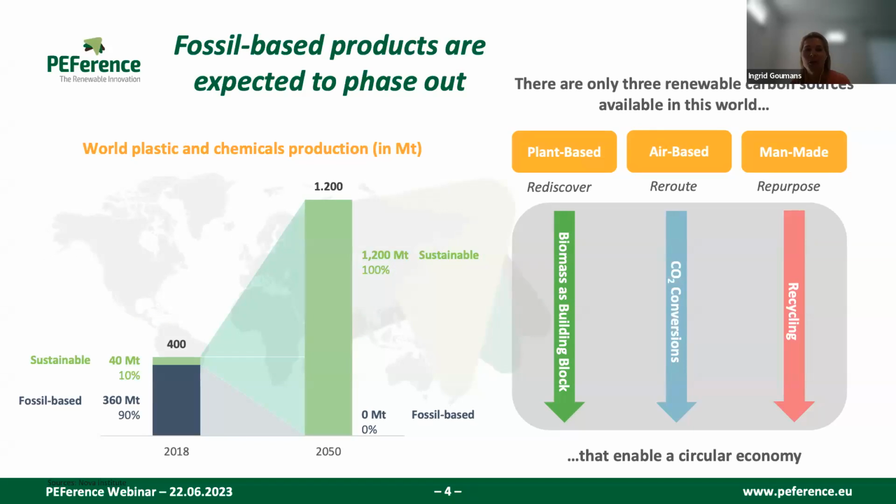So I think most of you are familiar with this. It is something that we see more often, but we still see a growing demand for materials, and at the moment a lot of these materials are coming from fossil-based feedstock, and for the growing demand we need additional material, and we need sustainable additional material.